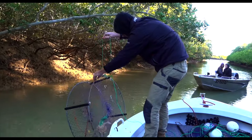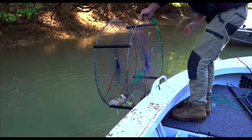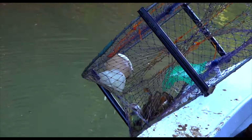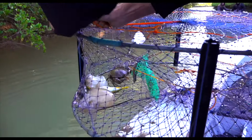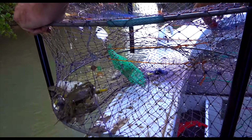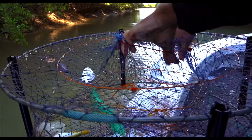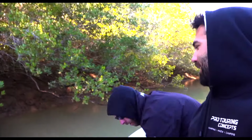Ooh. Mixed bag, this one. Toadies. We got a smorgasbord. So we have a jelly, a couple of toadies, little brim. Just not what we want. Geez, how big are the toadies up here? Chris, did you just say you want a beer? Yeah.